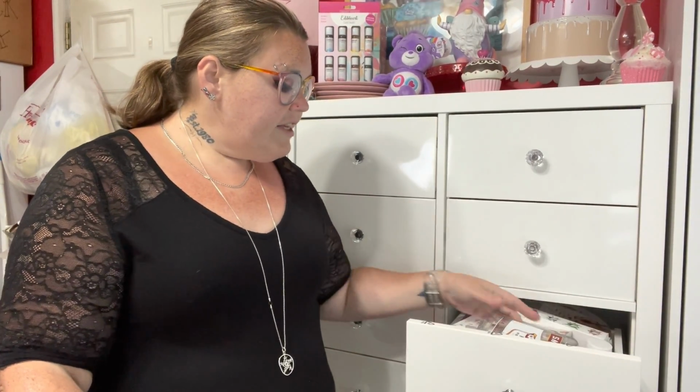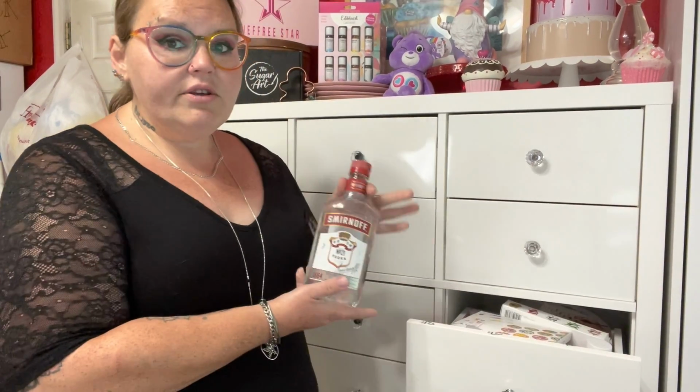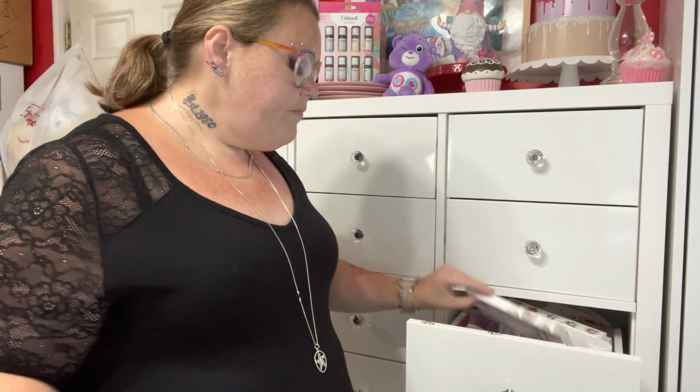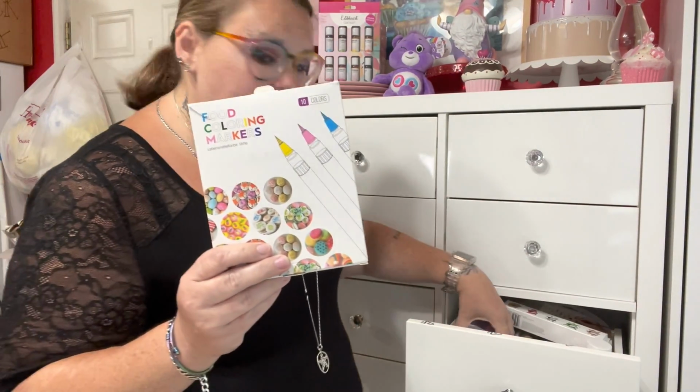Okay, so moving on to this drawer. I know you guys have seen me go in this drawer so many times. This drawer is where I have all my edible markers, my edible paints, my luster dusts and things like that. I also keep my vodka, not to drink, but this is what I use to mix my food colorings with. So I keep that in here. And then these are some edible markers.